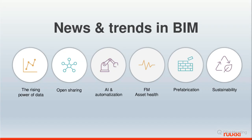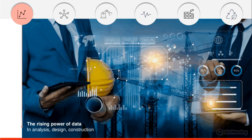Yep, exactly. And now we are moving to the next section, which is news and trends in BIM. Harold and I gathered some interesting topics from the industry, which are constantly present and more visible than ever. Starting from the rising power of data. Harold has already said that BIM lives with information. Information is everywhere. Information is being carried through most of the areas of our lives. So why not in the construction industry?